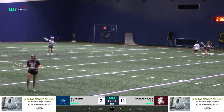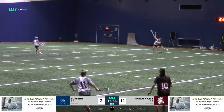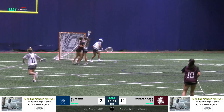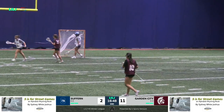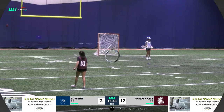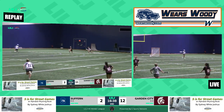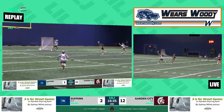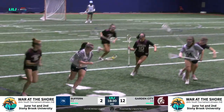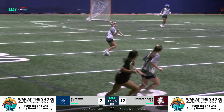So as Suffern looks to clear, how about Avery Smith with the takeaway and the goal? So Avery Smith coming up with another goal after that knockdown and the scoop and going to the cage for the goal. Shout out to our instant replays, courtesy of LI Sports Network.